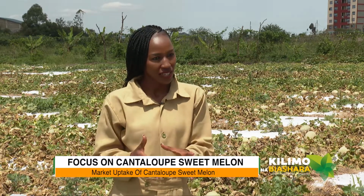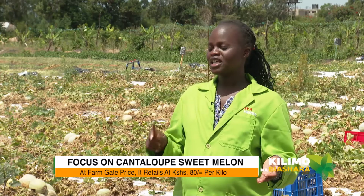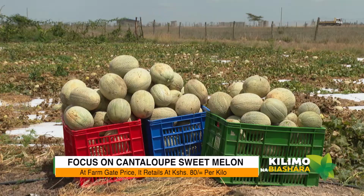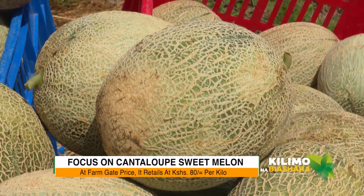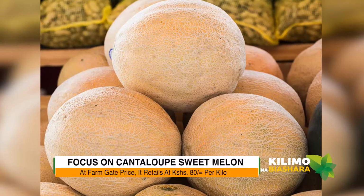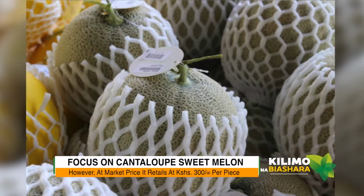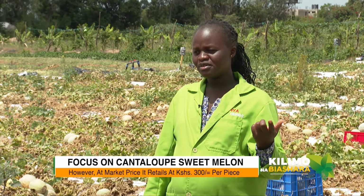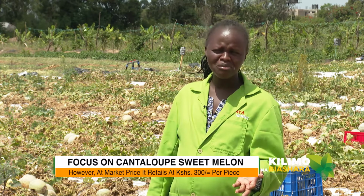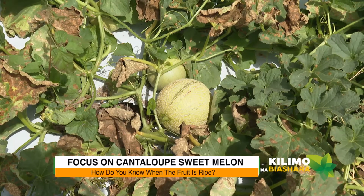When it comes to the pricing, how is the price of sweet melon? How much does it retail at the farm gate as well as in the market? One of these cantaloupes will weigh around 1.7 kgs at the farm. The farmer here will sell 1 kilo at 80 bob. But when it goes to the shelves in the high end, even in the kibanda, it will not be sold as a kilo. It will be sold as 1 piece. In one of the supermarkets I have visited, they sell one fruit like this at 329 bob. Wow, that's a whopping 200% profit. Like 200% profit. So you see this one has a comparative advantage.